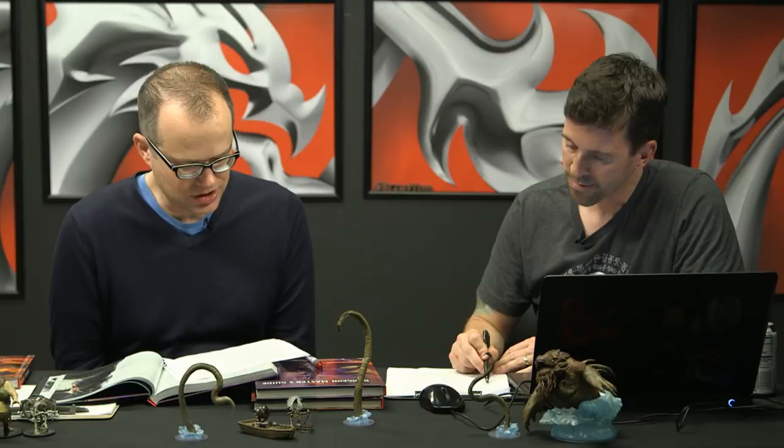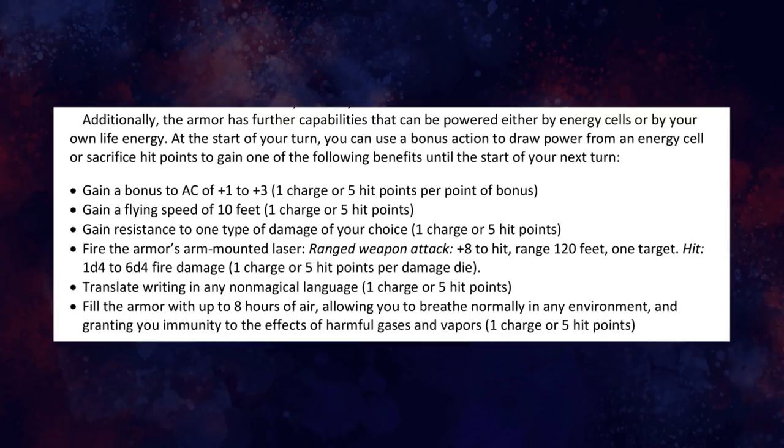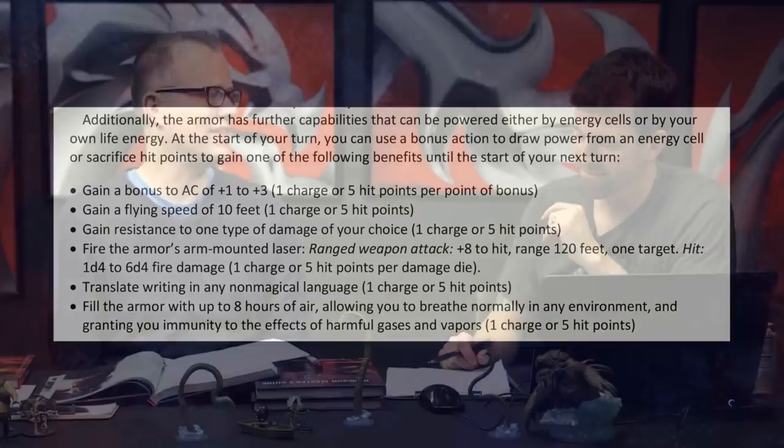Right. Now, the one reason why I'm still pondering that as a possibility is then we start stepping on the toes of the resistance, because one of the options is gain resistance to one type of damage of your choice. Which could also result in a little bit of feel bad because you might give yourself this resistance and then it not actually come into play. Right. Unless the resistance you choose is, say, fire resistance right before you run into the burning building. Or the resistance lasts longer than a round.